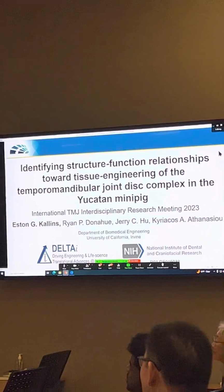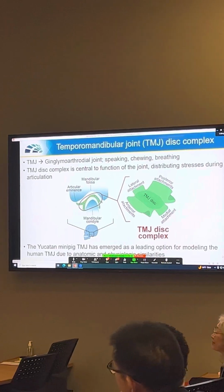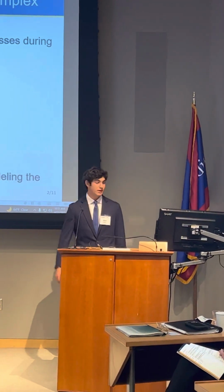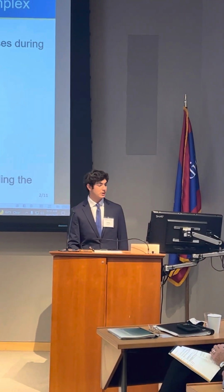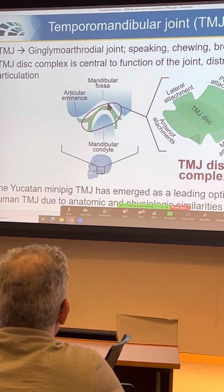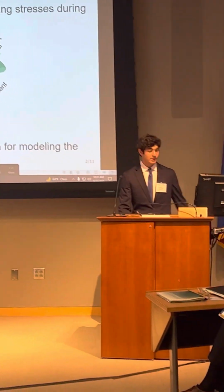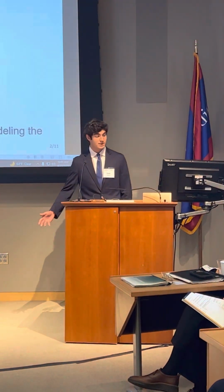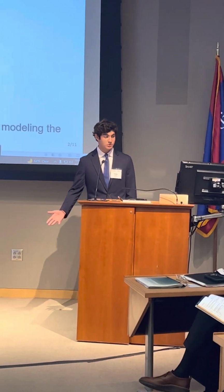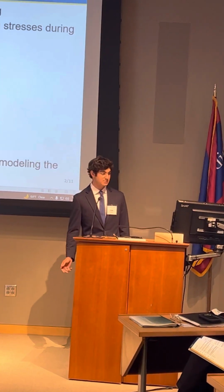All right. So firstly, as you all know well, the temporomandibular joint is a ginglymoarthrodial joint that functions in speaking, chewing, and breathing. And you can see the joint depicted below here. In between, it includes the mandibular condyle, the glenoid fossa, and the TMJ disc complex. And we characterize the TMJ disc complex as the disc plus its 6 attachments, the lateral, medial, and posterior and anterior attachments, which include a superior and inferior aspect.